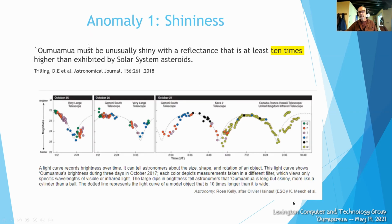So the shininess now, it's been observed that it's unusually shiny compared to, let's say, asteroids and comets, at least 10 times higher than exhibited by solar system asteroids. And I have references for this and other things that I'll be talking about. A lot of these quotes with references are not always universally accepted, and you're going to see that a lot in this presentation.